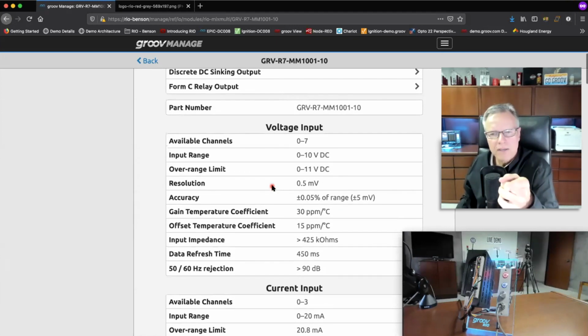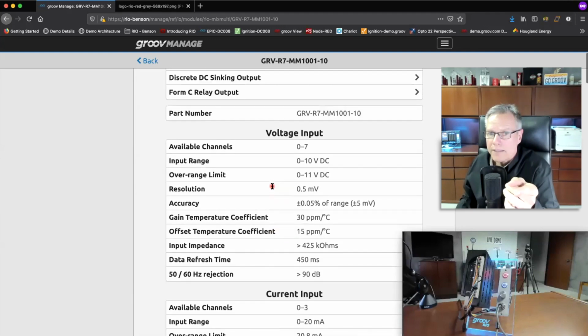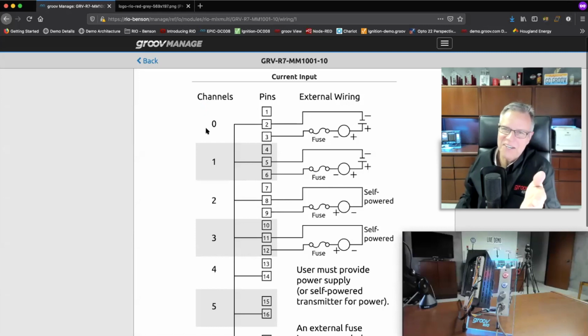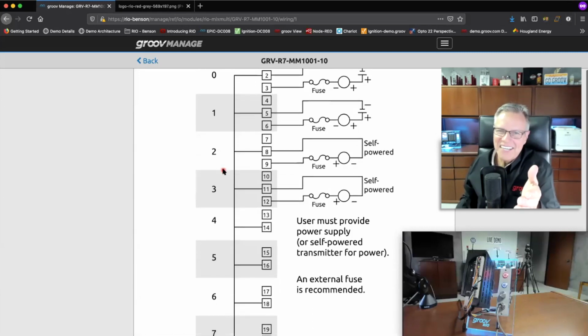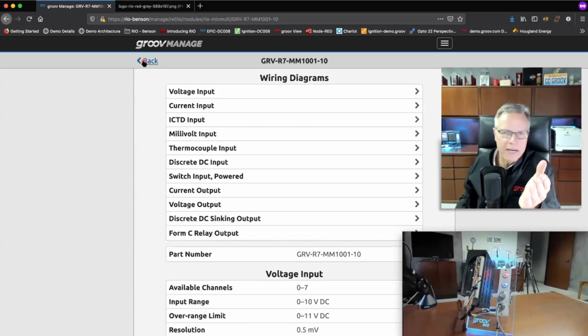But let's say that you're getting ready to wire up your transmitter and you want to know how to wire it. Good news, we've actually put the wiring diagrams right on the RIO. So there you have it. Each of the channels that are supported for a 4 to 20 milliamp input, or 0 to 20 is its full range, and how to wire it. So again, everything you need right at your fingertips.